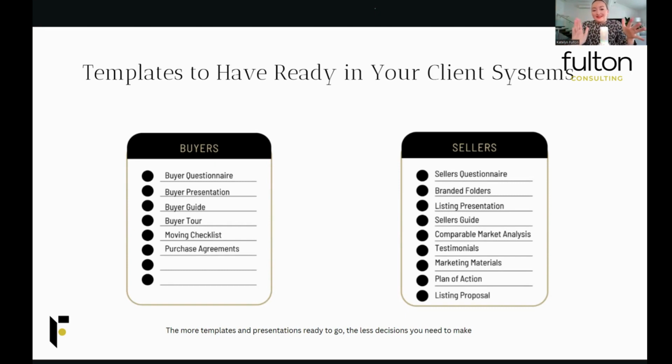So these are templates that I have in my toolkit, and I think everyone should have. So it just makes life that much less thoughts. Like, remember I was talking about my packing system? You always want to have things already prepared to take more decisions off your plate so that when your lead converts into a client, you're already ready to go. So the more templates and presentations you have ready, the less decisions you need to make.